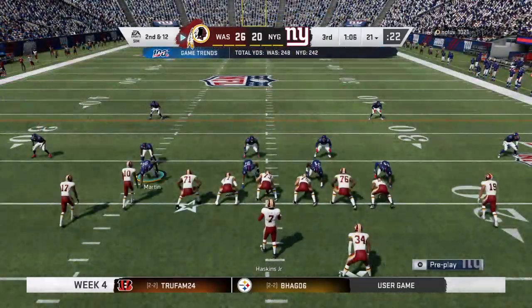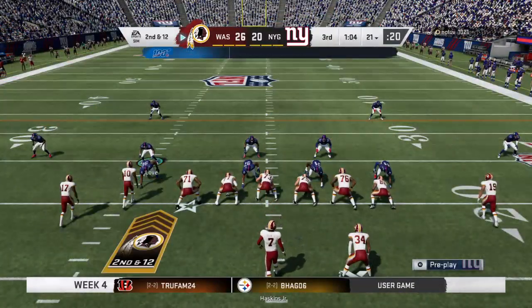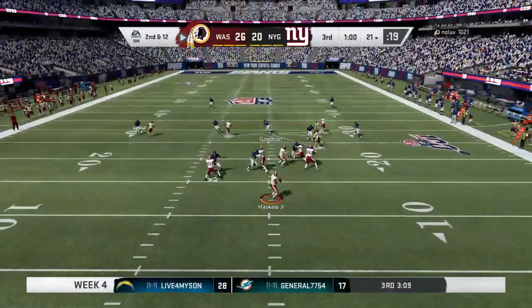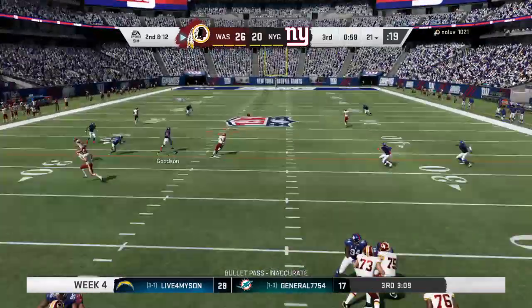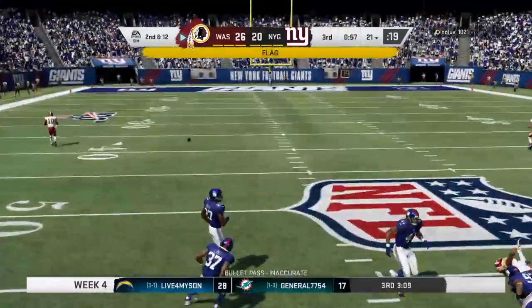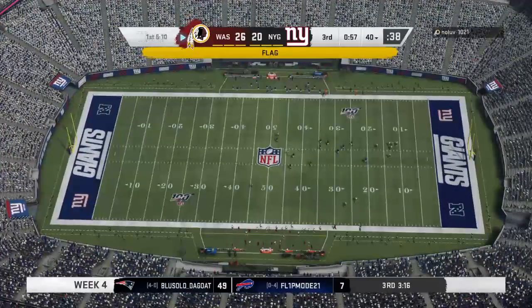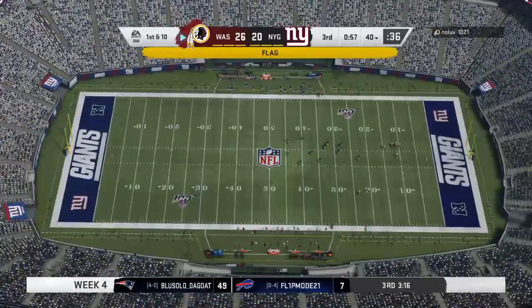So the opening play of the drive goes backwards. Now they'll come up on 2nd and 12. On 2nd down, here's Haskins. And that'll be incomplete. We do have a penalty flag down, however. Let's see what that's about.